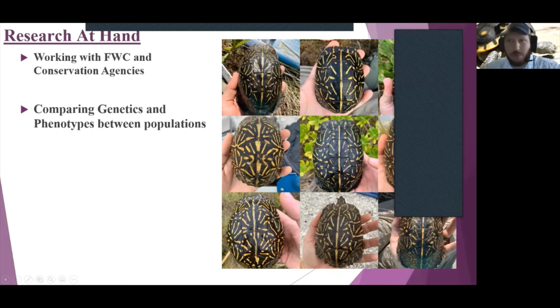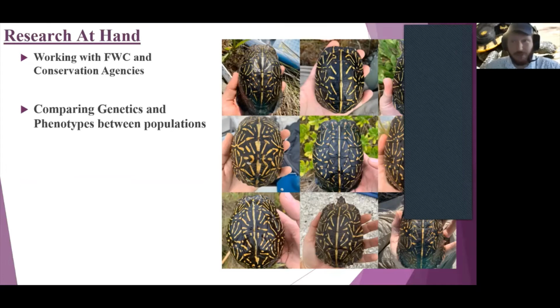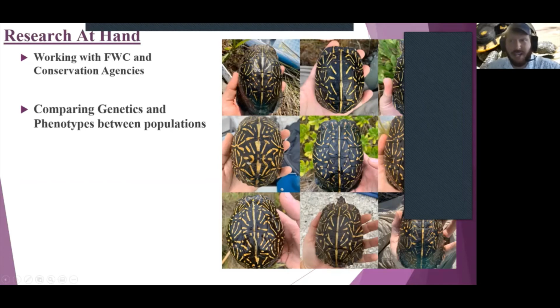We're also doing some cool work where we're comparing the phenotypes, or the physical variation in the color patterns across populations. We're finding that in some populations there are very common patterns that aren't found in others. So we're going to do some work with a colleague of mine up at Indiana State University. She's the guru when it comes to differing color patterns in turtles. So we're going to do some really cool analysis to see if there's maybe an adaptive trait towards the evolution of these animals based on the color that they develop.